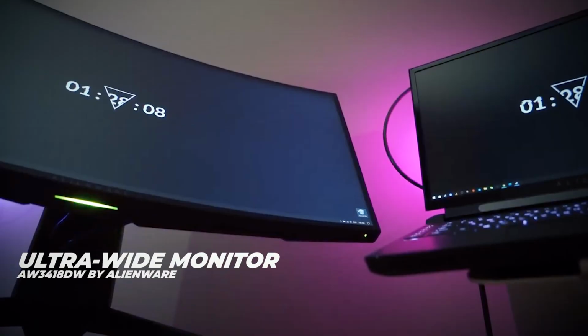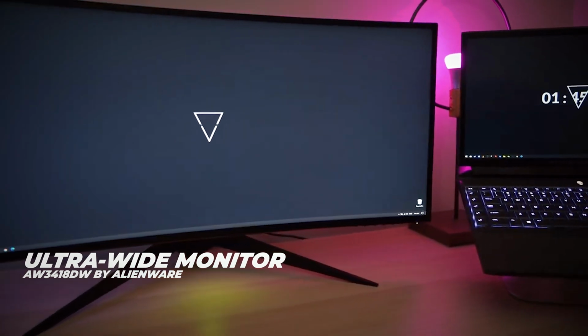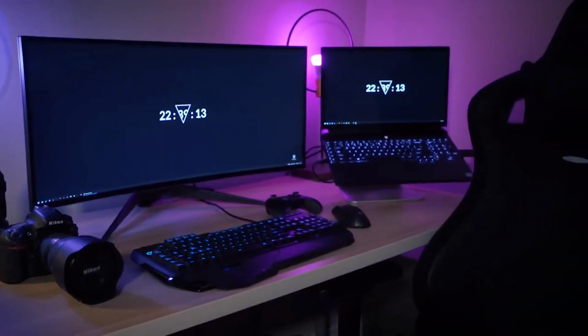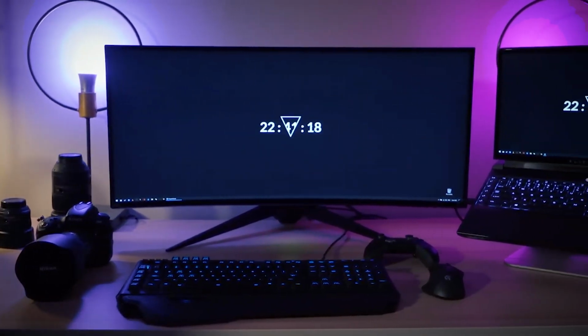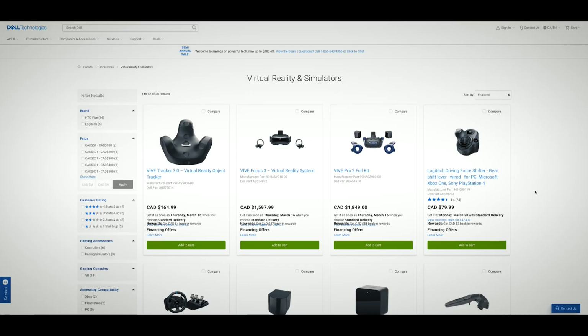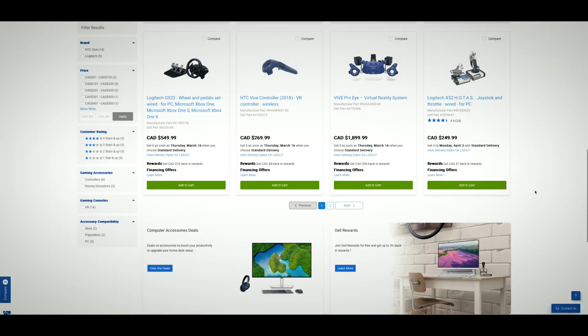Then I got the 34-inch ultra-wide monitor, which did have a couple of dead pixels in the beginning. Again, not a problem. Called Dell and got an exchange right away. And the best part of all this is I haven't paid list price for any of the new devices I bought from Dell or Alienware during that time. And on top of that, I get reward points for any of the purchases that I have made with Dell.